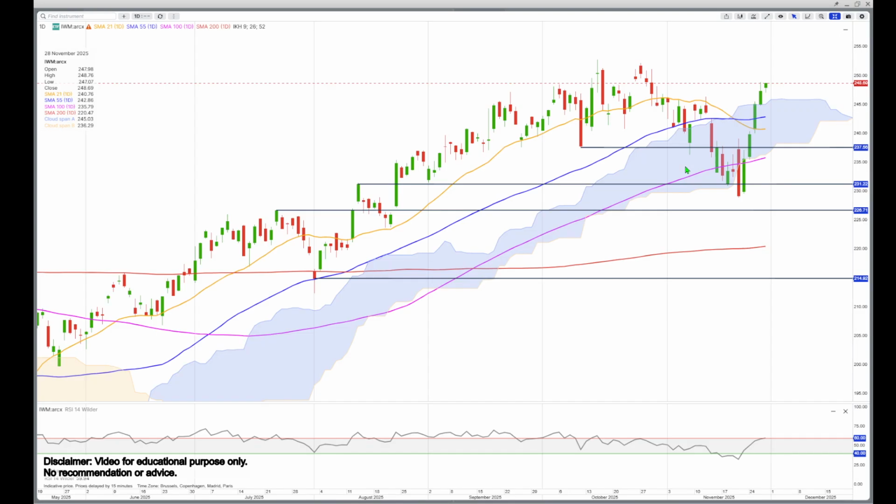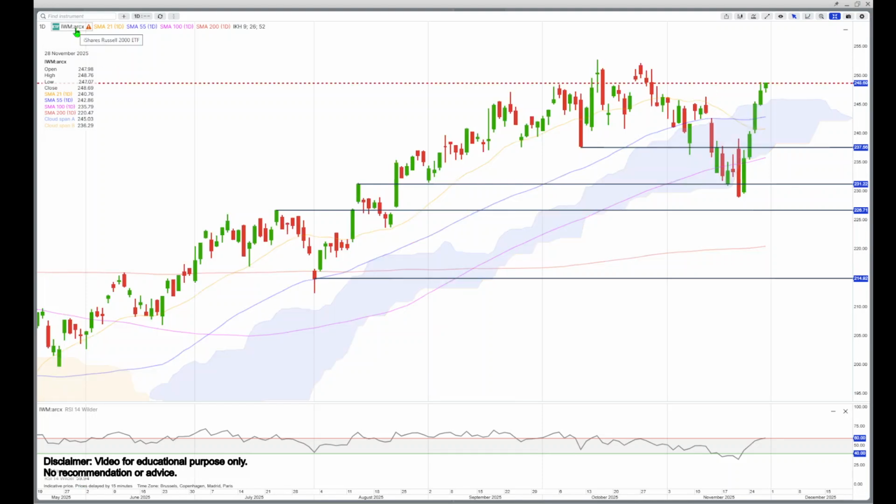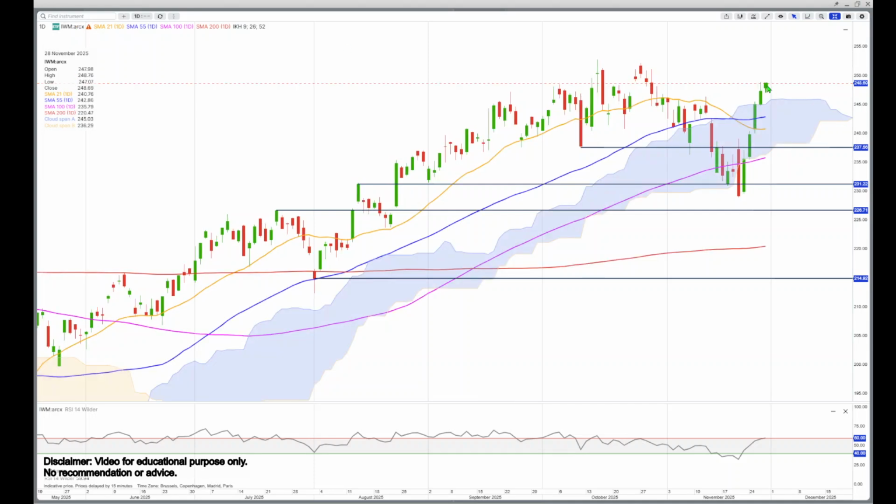On the Asian market, the Hang Seng closed just below, as you can see, just below the 60 threshold. No, sorry, not the Hang Seng. I'm babbling here this morning. This is, of course, the Russell 2000. What am I talking about? Sorry about that. So it is back above the cloud. RSI flirting with the 60 threshold, very close to its all-time highs here. I think it will do that eventually.